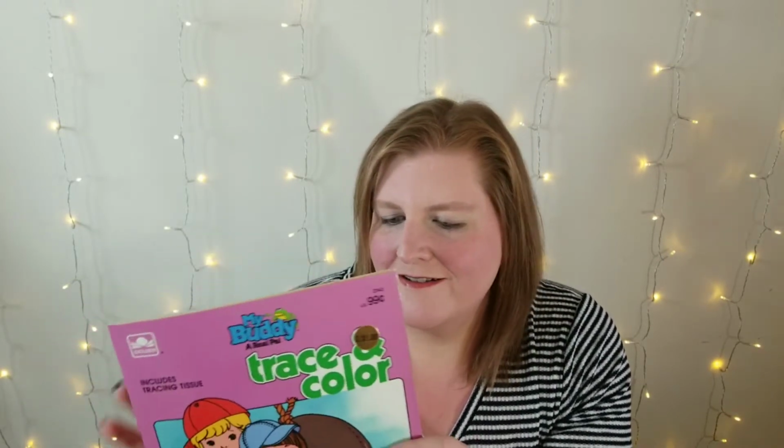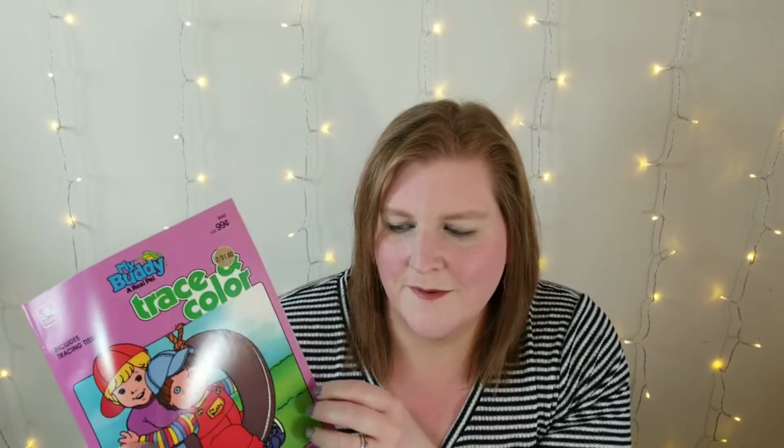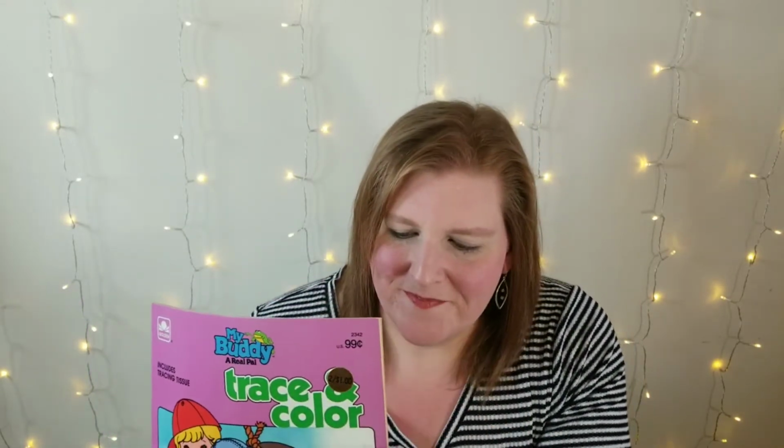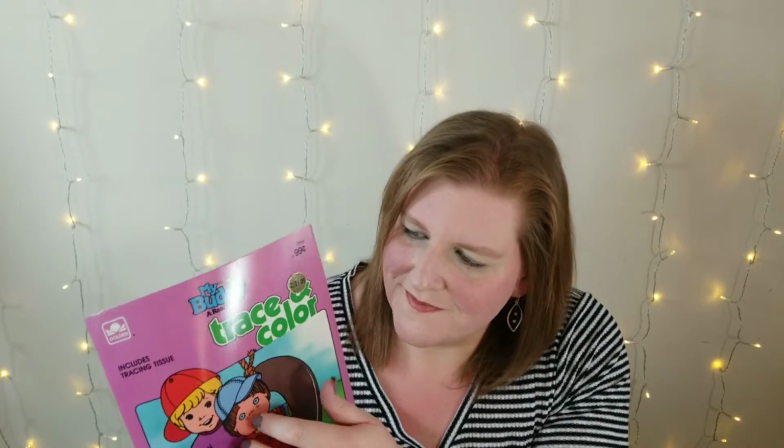I mean, I cut her hair. It's a mess. I lost her clothes. My cat bit her little thumbs off. She's been through it. I thought that was really neat.